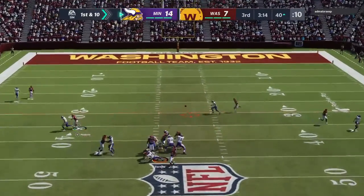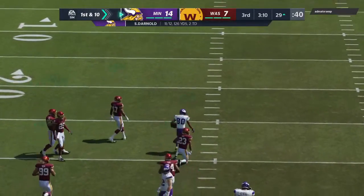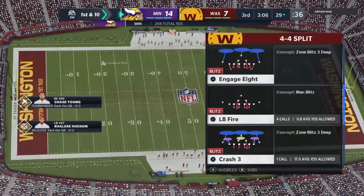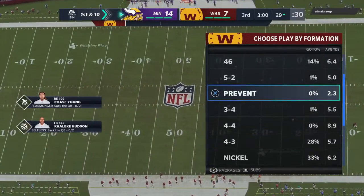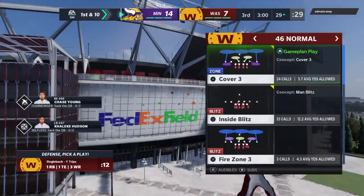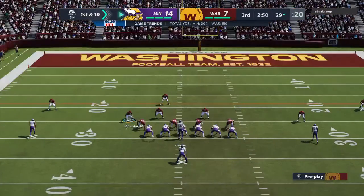After the interception, here's Darnold. And this a quick slant to Lockett. And he's taken down inside the 30. It's a gain of 11 as the Vikings pick up the 1st. But one of the ways that quarterbacks keep all the receivers alive in a play, never lock in on any one guy. Make sure you keep your eyes moving, scan the field. And here he finds the open guy for a nice pickup.